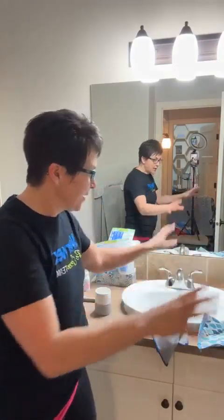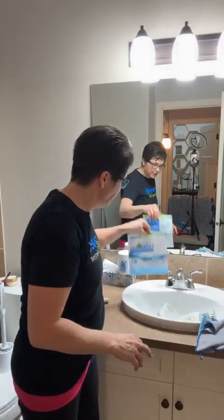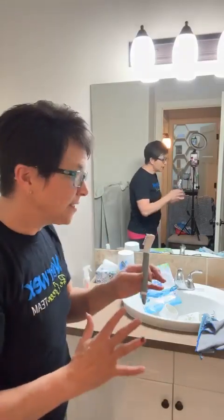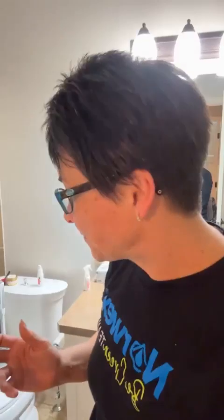So that has already cleaned this area. We've got this stuff soaking in the sink with our little bit of detergent. That'll all be tidied up. And we had this nice little gadget for cleaning that. So let's move on over to the bathtub, okay?